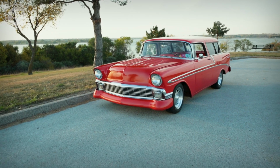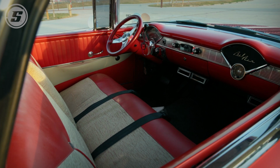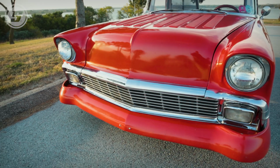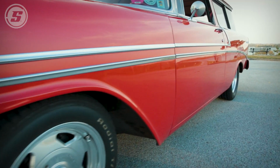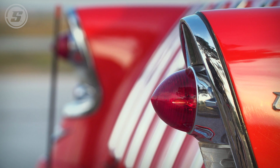When I redo it, it will be different. At some point, I'm going to change the interior. It needs a paint job. It will be a two-tone, because to me, '56s are just screaming to be a two-tone. And at that point, it'll be mine.